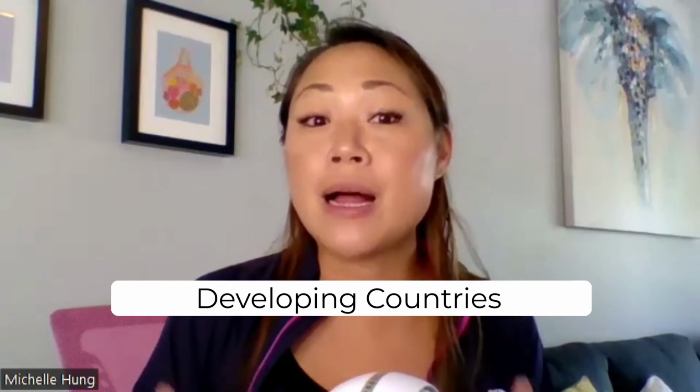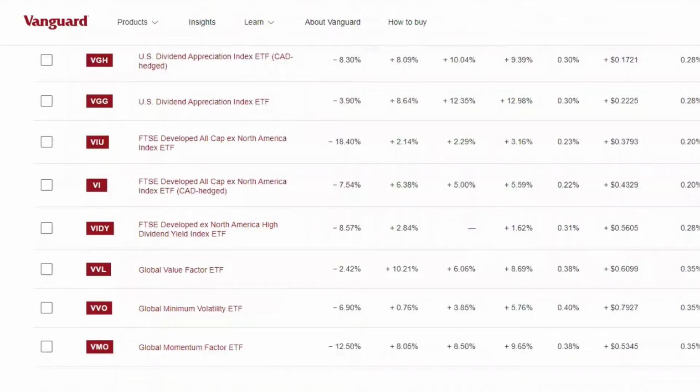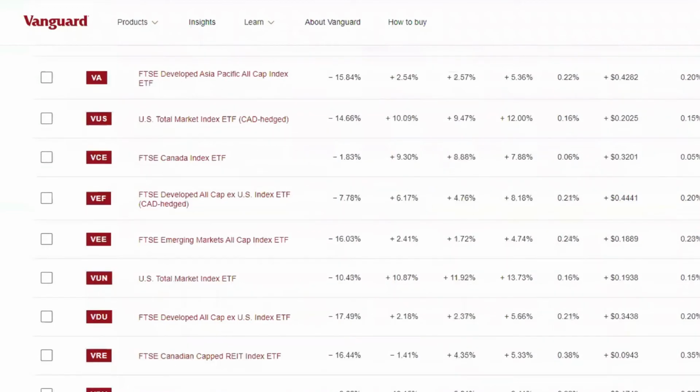When it comes to global stocks, about 50% of them are US based. So don't forget about the other 50%. There are massive companies out there all over the world, in Europe, in Asia. When you're looking up ETFs, you'll notice the international ETFs are classified as developed countries or developing countries. So as a Canadian, if you've already got Canadian and US equities covered, you can add ETFs that cover developed countries, excluding North America, and emerging markets ETFs. This way, you're globally covered.